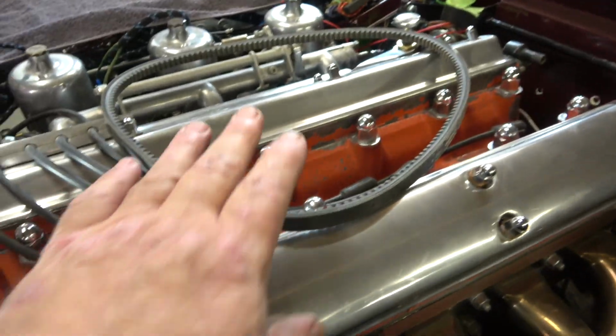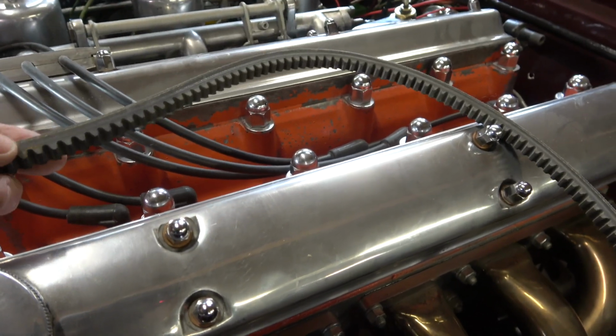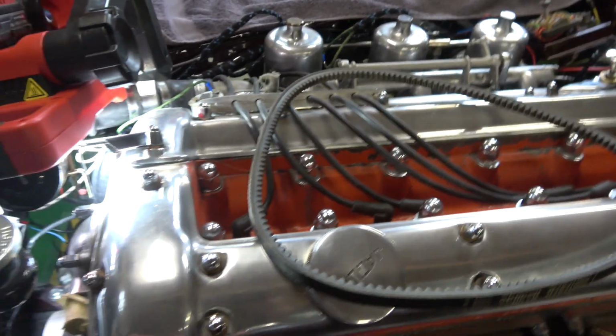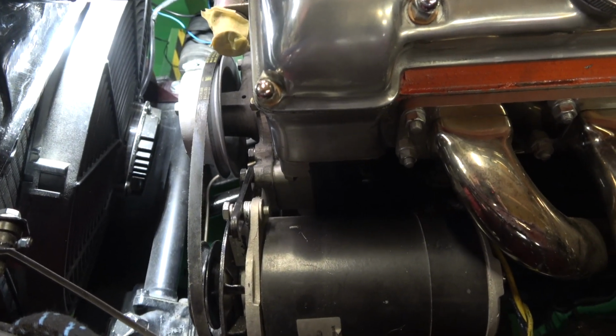What's happening with this one is it's too tight and it's rubbing on the side. In fact, you can see where it's been rubbing there, and that's brand new. So that was the wrong size that I ordered, or they sent me, whatever. So we'll get that changed and pop that on. But that doesn't mean I can't start the car.